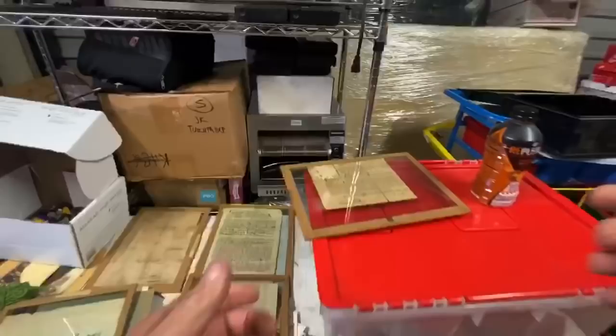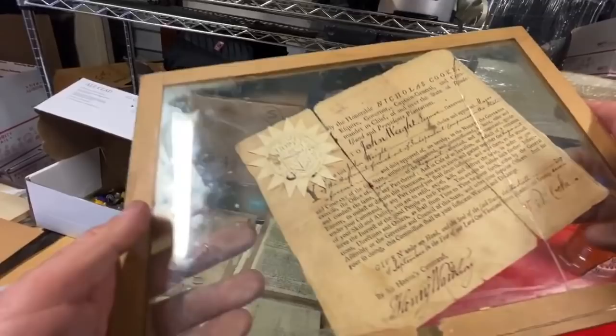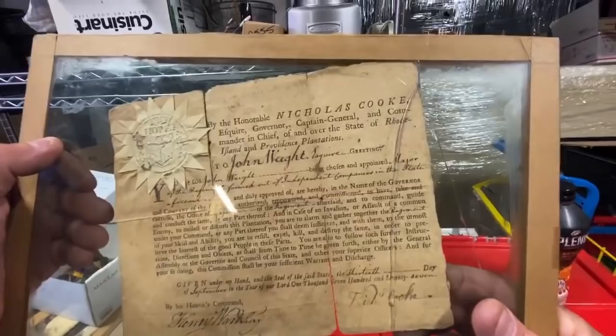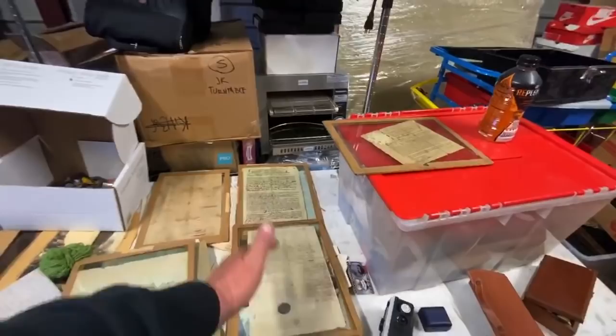So what I found out is this person right here, John Waite, and I think his name is somewhere else in other paperwork, was a member in the Revolutionary War. I have a lot of research to do. I haven't figured out much else about this, but I see regular papers from certain eras like this. They sell for like $800 on eBay. You never know. There's so many names here.